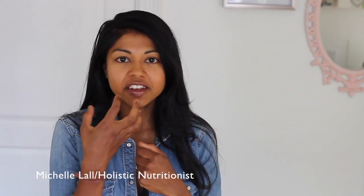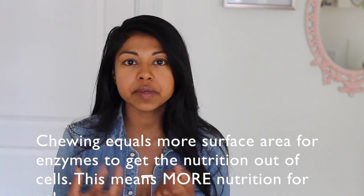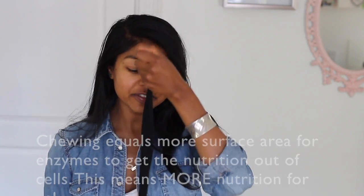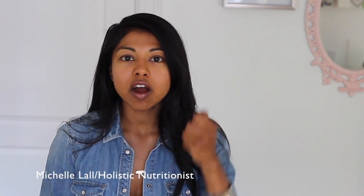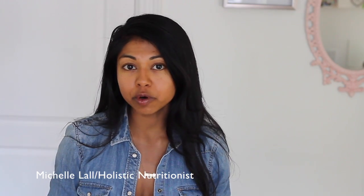So we're actually starting the breakdown of food in our mouth. So we're chewing our food really well. We want to get it to a paste. So the better we chew our food and the more consciously and mindfully we chew it, the more we can start breaking apart our food into smaller and smaller pieces. We then swallow our food. It goes into our esophagus, which is probably about a foot long, by peristaltic motion.